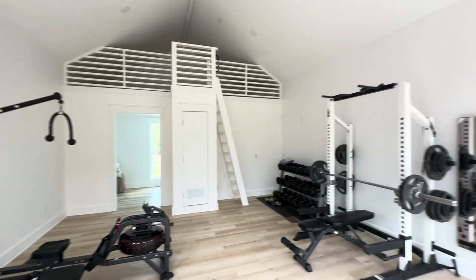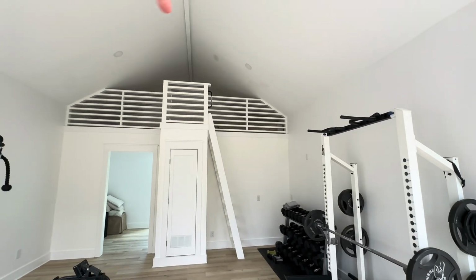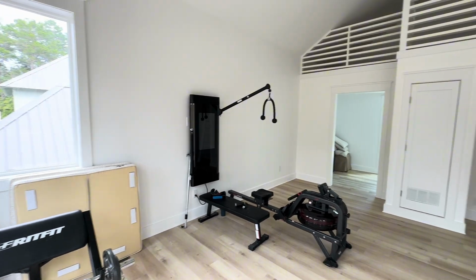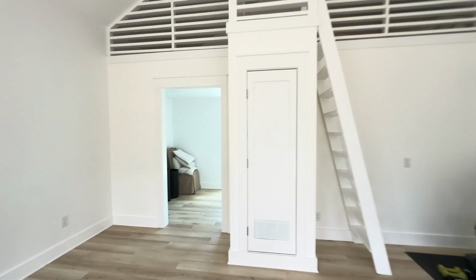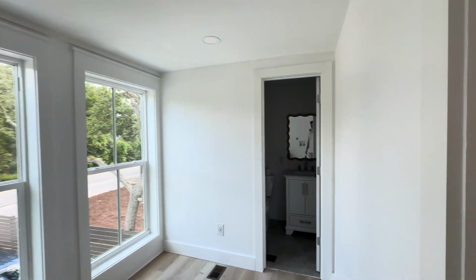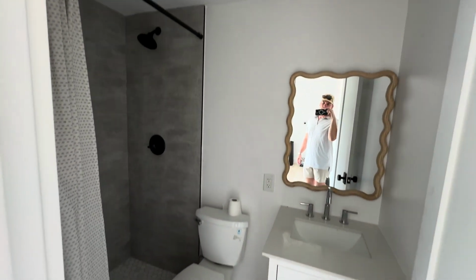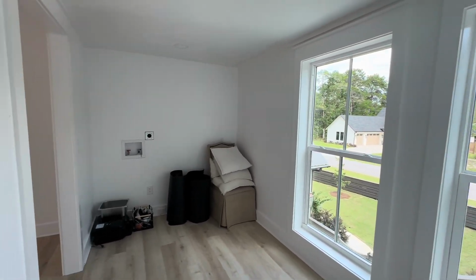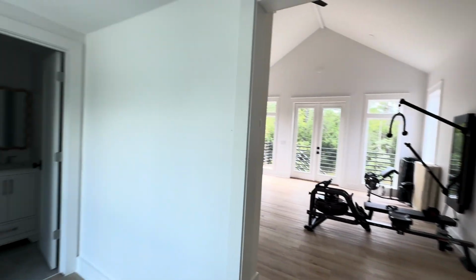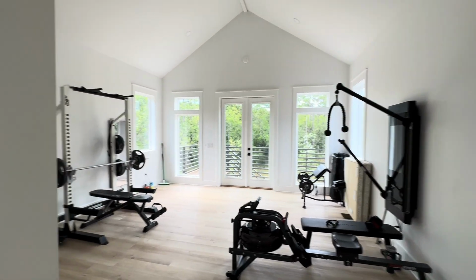In the carriage house, ton of room for opportunity. This could be a yoga studio, it could be a gym. You have a bed up here on the loft, heated and cooled, obviously. We do have a full bathroom for any guests to stay here as well. You can see the amount of natural light in this little space is here. You actually have room for a washer and dryer. Ton of space for just endless opportunities in this carriage house with a garage and then the 2nd floor.